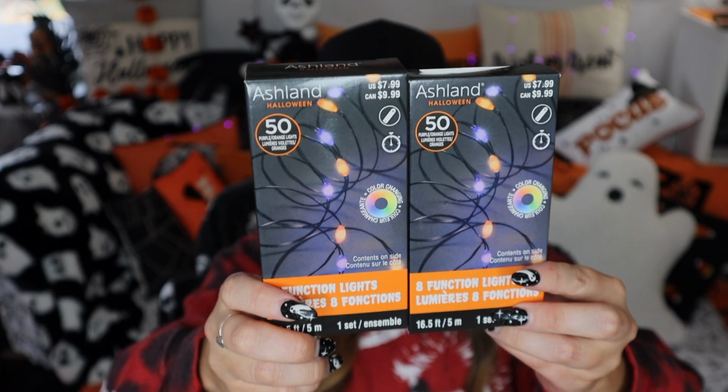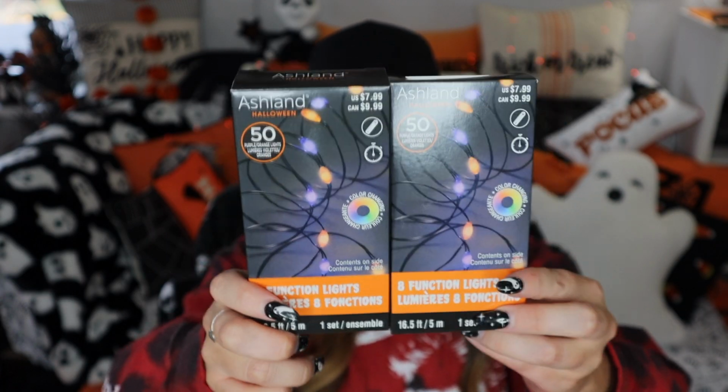In the apartment that I live in, I've always wanted to do different colors of lights for the windows. So when anyone's outside, you can look up and see that it's a Halloween lit window. I purchased 2 boxes of these lights earlier in the season and I really liked them. They're behind me, but you probably can't see them right now. They are these Ashland Halloween lights, and if you come across these, I highly recommend them.